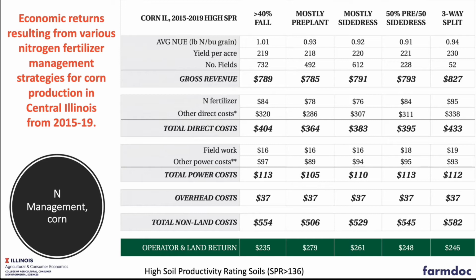But for each field, for every year from 2016 through 2019, for which the field is organized, we give them a gross revenue, which would be based on the yield times the price during that year. We would also give direct cost, and our direct cost would be fertilizer, seed, chemicals, drying, storage, and crop insurance. We would also list power cost, which is associated with each trip across the field, overhead cost, and then we would come up with total non-land cost and an operator and land return.